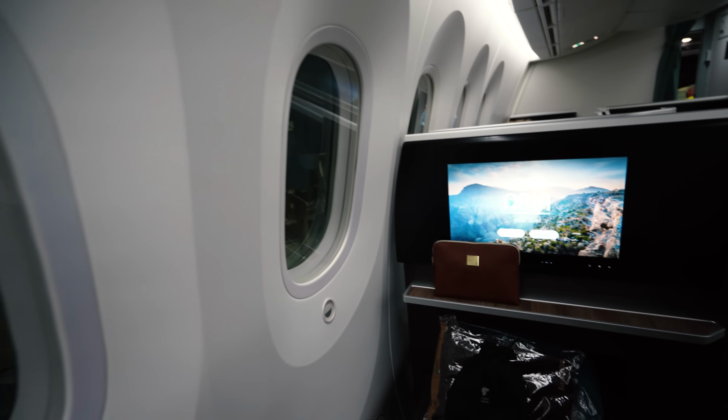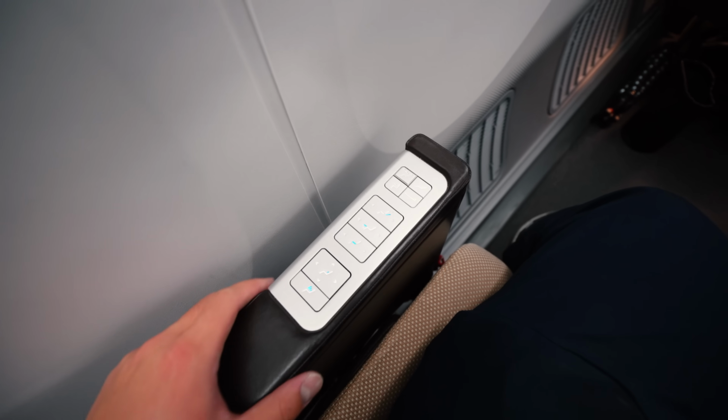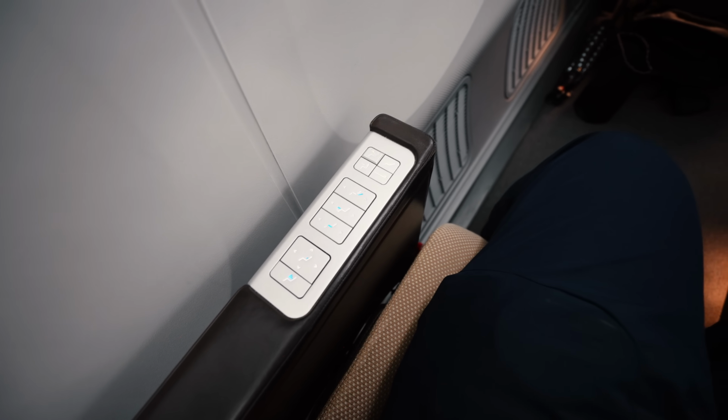Flipping over to the outboard side, and yes, I was not kidding when I said that you get 3 windows to yourself. The only thing on this side is a simple armrest with a full suite of seat controls.